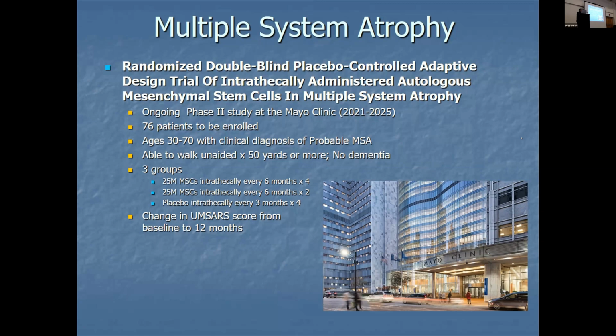And they want patients that are still able to walk unaided for at least 50 yards or more, and patients with no dementia. So they plan on doing 3 groups. One where they'll introduce 25 million mesenchymal stem cells into the fluid in your back every 6 months times 4 treatments. And then the second group, the same deal, every 6 months times 2 treatments.